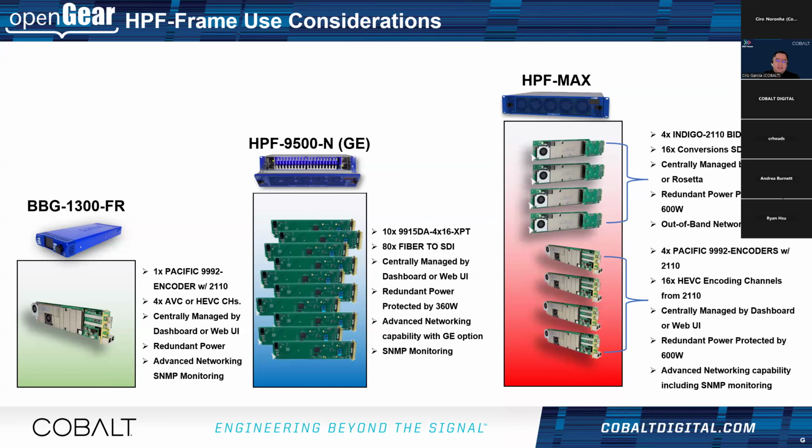And then for consideration, if you look at the HPF Max, as I said, this is the one that allows the most maximum power output. So if you look at this, now you have essentially a product that gives you the most flexibility, right? So now you can easily mix and match a lot of different power consuming cards.